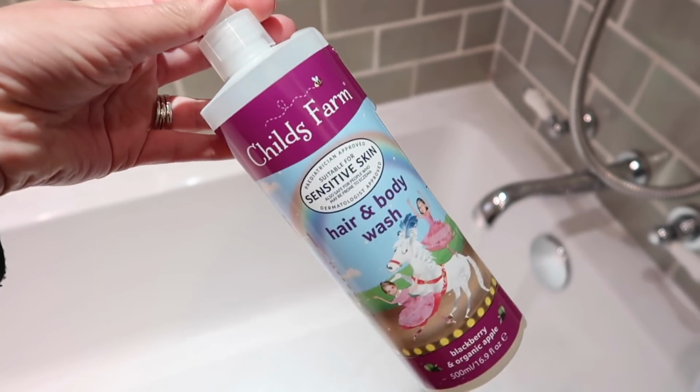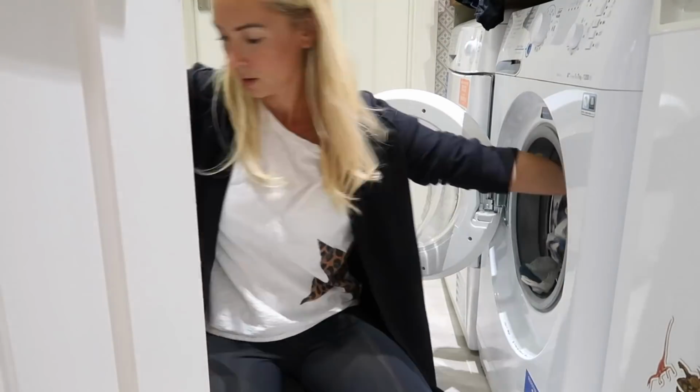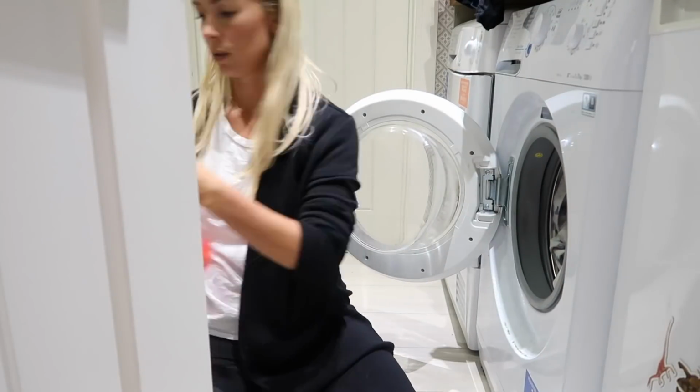After that, it's bath time, so I'm just going to go upstairs, quickly turn the water on and put some bubbles in. I'm currently using Child's Farm for them, and while it's running I'm going to run downstairs and put on a load of laundry really quickly.